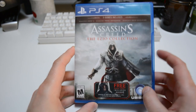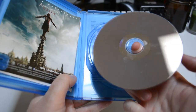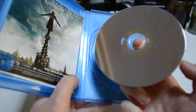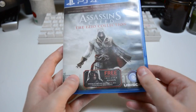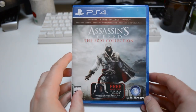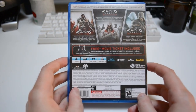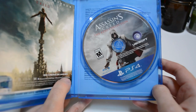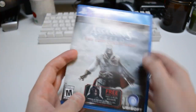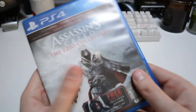All right, so we have Assassin's Creed, the Ezio Collection. I've never been super into Assassin's Creed. Honestly, if I was going to keep an Assassin's Creed game, it'd probably be this one, because I like the older Assassin's Creeds more than the newer ones. Like the Xbox 360, PS3 era Assassin's Creeds. Those are the only ones that I ever really got into, and I know that this is kind of like a remastered collection of some of those. But even though remasters are cool, I'd probably rather just play those on their original hardware. So I will probably end up selling this one.